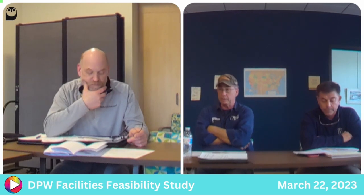Right now, they drive in and out on either side. If you put the salt shed there, obviously that'd be a moot point, so you would want another door on that end. But it's a block building, it's capable of remodeling that part.